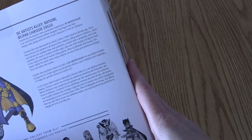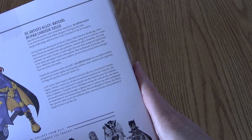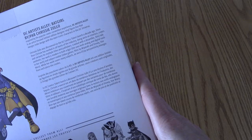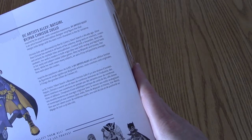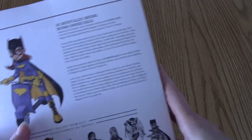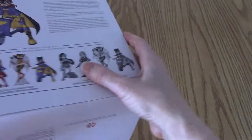Created with a dreamlike fairy tale aesthetic, her work is modern in both origin. She uses both analog and digital tools in her work and subject matter: video games, films by Miyazaki and Disney, Star Wars. While her work covers many subjects, an aura of joy and positivity emerges from each piece she creates, and you can see that here in this gal.